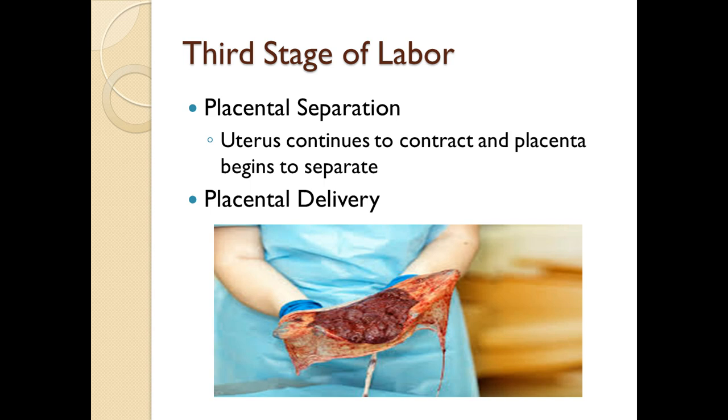The third stage of labor is the delivery of the placenta. After the baby's born, the placenta is still there. The baby's still hooked up to the umbilical cord. But the uterus continues to contract and work on getting that placenta to separate from the uterus.